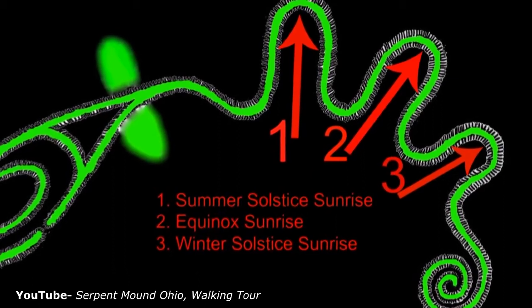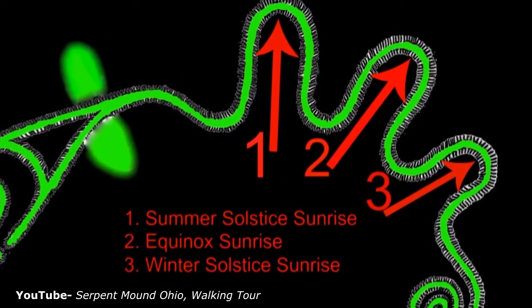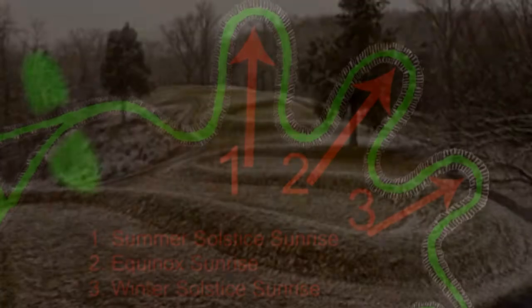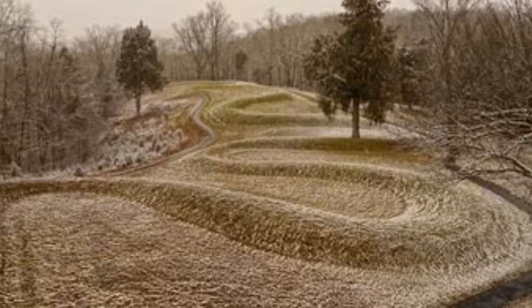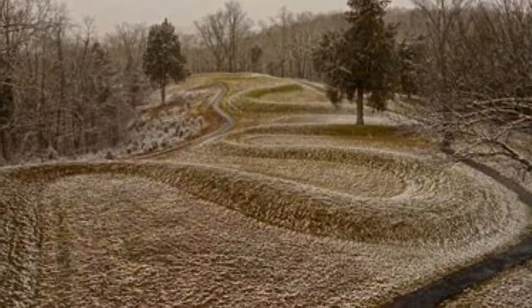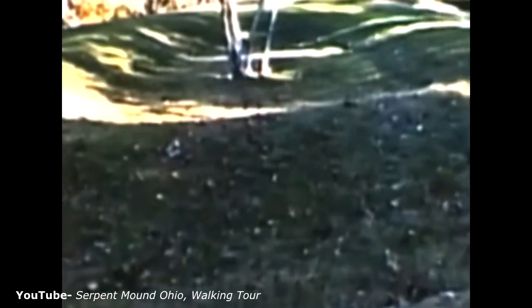The oval and head region of the serpent are aligned to the summer solstice sunset, according to researchers, implying that one of the effigy's objectives was to mark the turning of the year so that planting, gathering, and hunting could be planned. It has been believed the curves of the effigy's body correspond to a set of 6 lunar alignments.